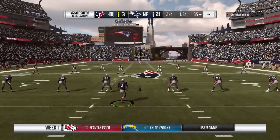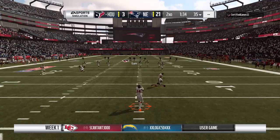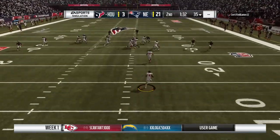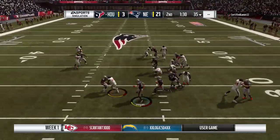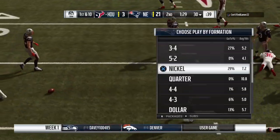Gostkowski now out to kick it away. This is taken at the 3, and a nice return sets him up pretty good here at the 30-yard line.